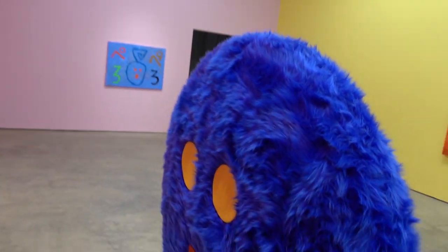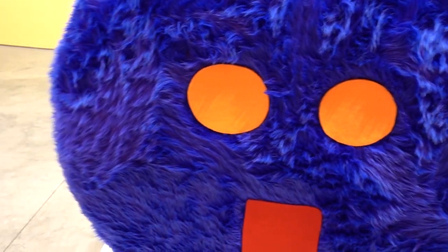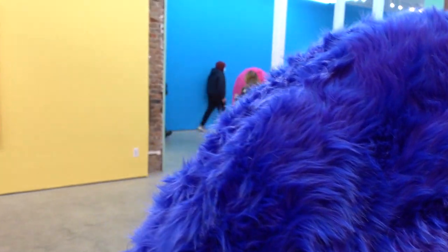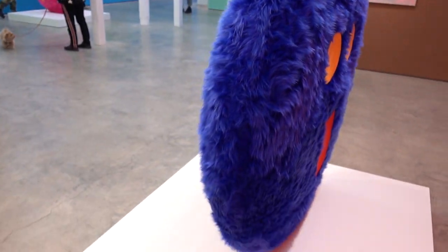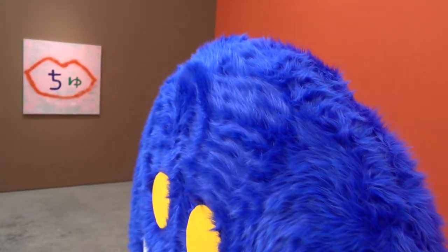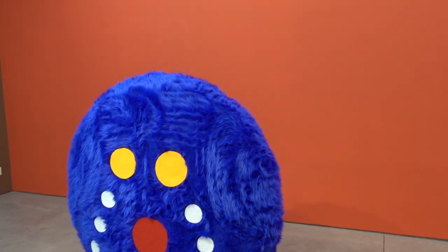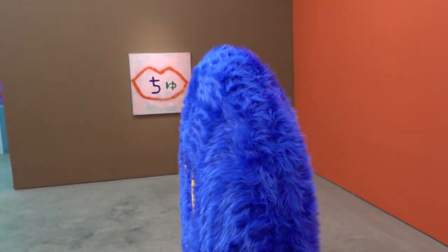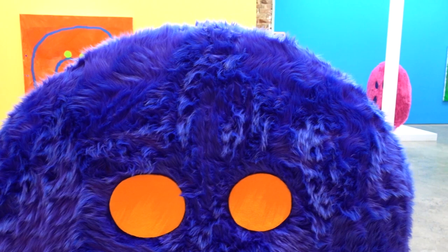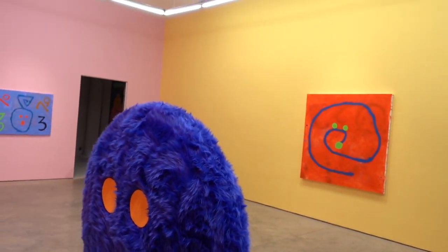There's always something about placing a form on a plinth that puts it into a different realm of reality. So it says this is a piece of art no matter what it looks like. That's also kind of fun as you walk around. The color of the background walls changes, which makes the color on the forms change, or at least your perception of the colors change.